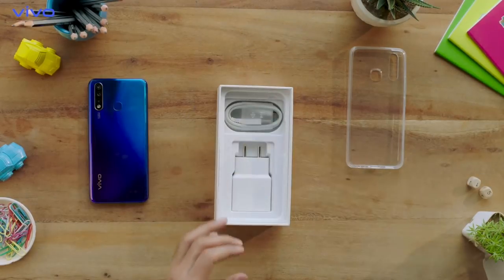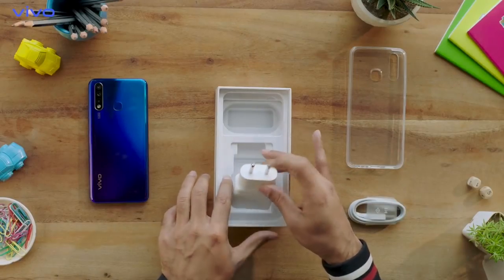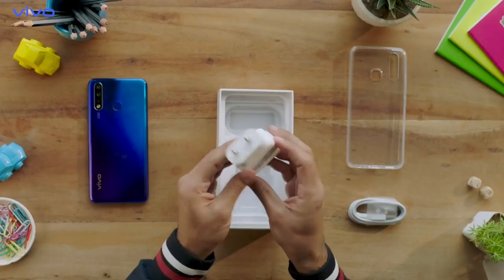Let's now talk about the accessories. Here we have the charging wire and, wait for it, an 18 watt fast charger. Yes guys, enjoy super fast charging with the U20.